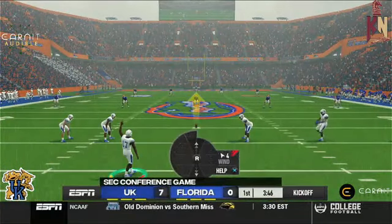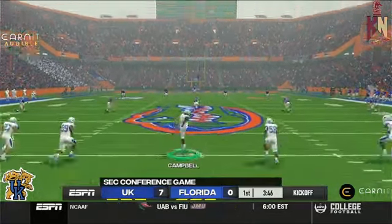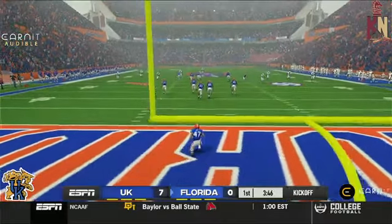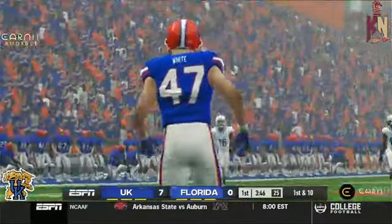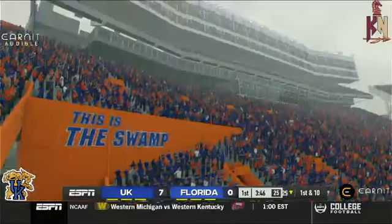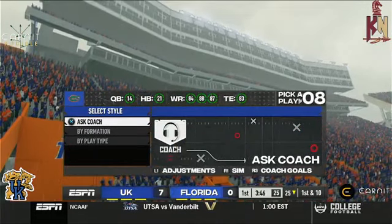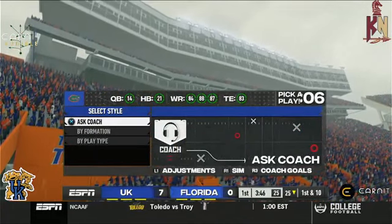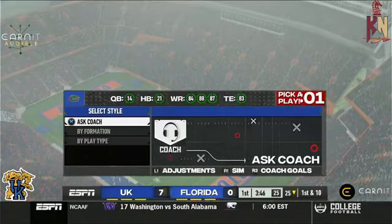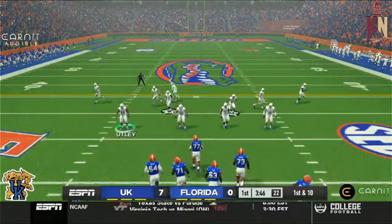Campbell has his kick team lined up, and he is set to kick this one off. He sends this one deep. This one's going to be down in the end zone for a touchback. So here comes the offense taking the field for the first time today.